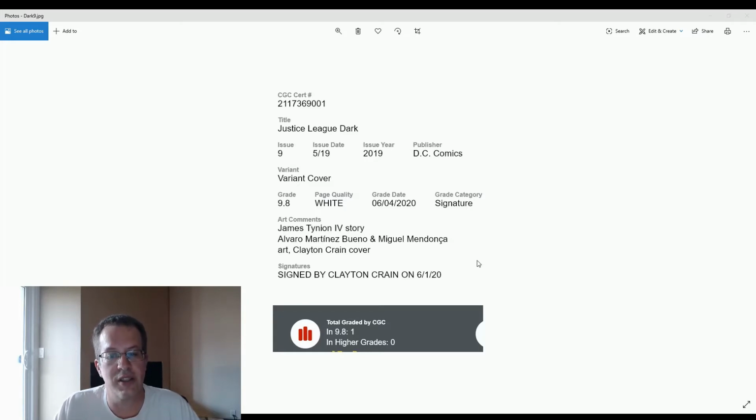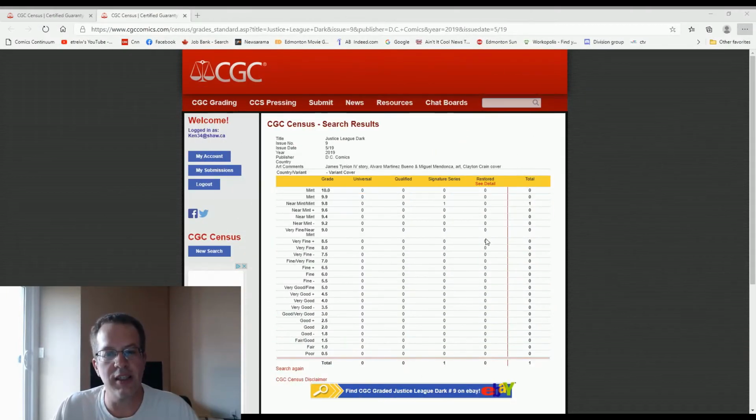And it also shows how many other issues are at 9.8, and you only see one, which is mine. So you can actually go on the CGC website to the census and see if there's any other book in any other grade, and since this is a variant cover, if there are any other signature series below 9.8. So here we are at the CGC Census link of the variant cover issue 9. And there's only one comic in the census, which is mine, for the variant cover.